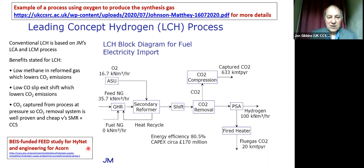Bayes has funded a FEED study on this process for HyNet, and it's also been looked at for Acorn, so we'll get some real answers. You could look at more details in the seminar, and there'll be more details in various places on the internet.